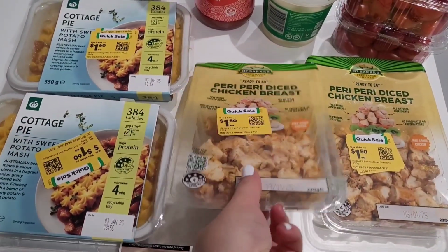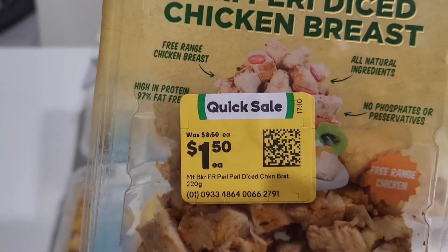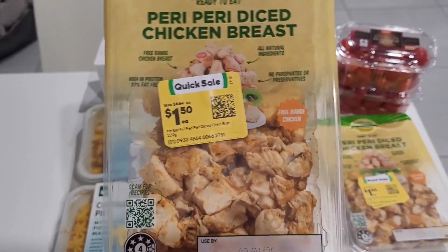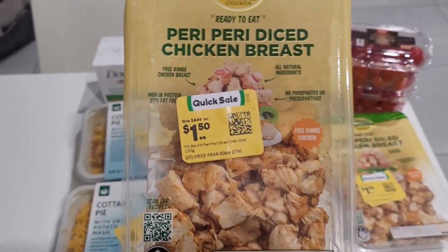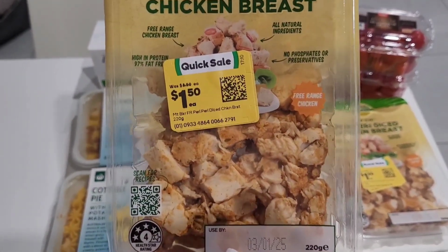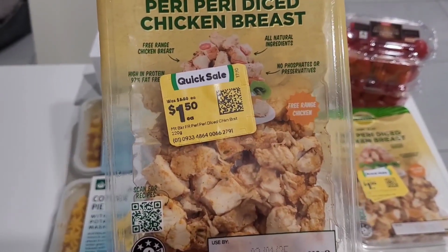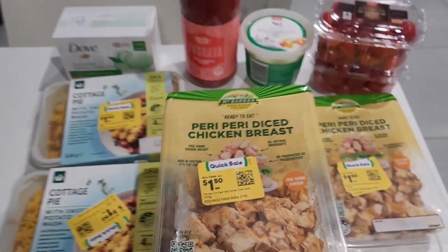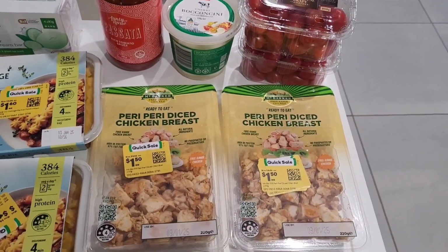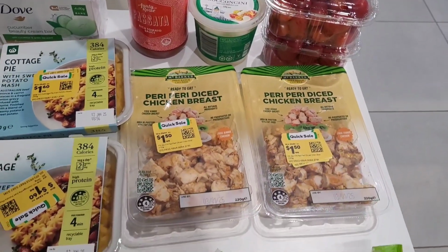And then I saw these peri-peri diced chicken breast as well. It was $8.50 for a packet, marked down to $1.50. It's already pre-seasoned and the packet is 220 grams. So that actually works out cheaper than me buying raw chicken breast and cooking it. So $1.50 times that by 5, what is that, 5, 6, 7.50 a kilo, I think, roughly. Doing some quick math in my head, so it may not be super accurate, but chicken breast raw is $11 a kilo at the moment, so this is cheaper and it's more convenient for me as well.